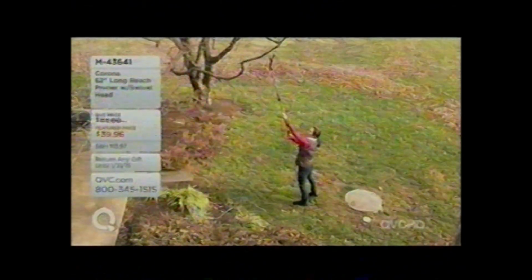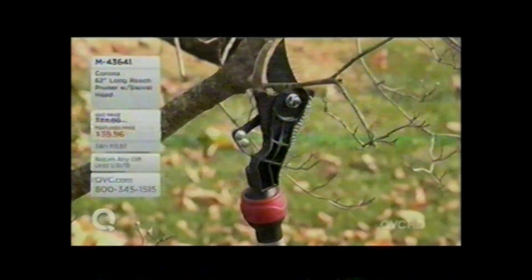This is for your living trees. All of us have pruning to do. As we get into winter, getting into that fall season can be a lot easier with the right equipment. Thank you, sir.